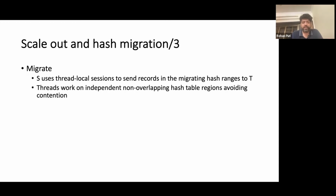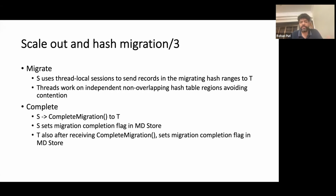Then it's the migration phase. In the migration phase, source uses thread local sessions created with the target to send records of all these migrating hash ranges in a parallel fashion. So the next phase is the completion phase. In this, source sends complete migration to target, then source sets a migration completion flag in the metadata store. Target, after receiving this complete migration message, sets its migration completion flag also in the metadata store. All the state transitions are essentially driven by source, since all the messages are sent by source, and target just goes through its own state transitions.